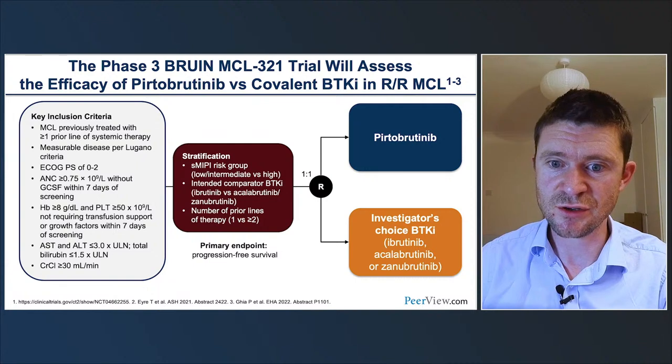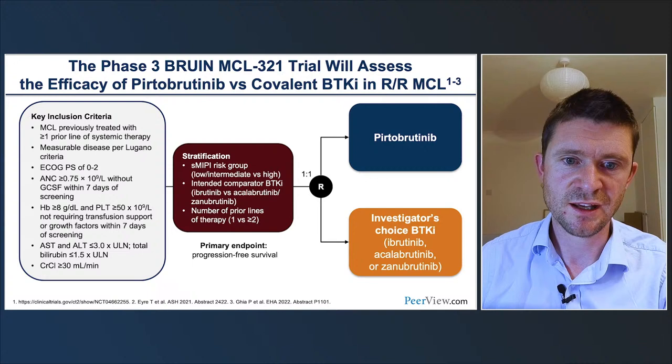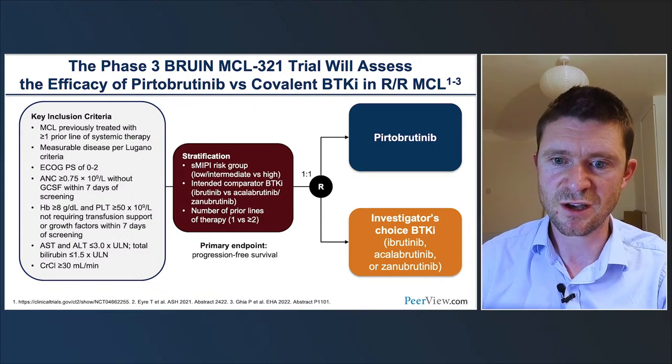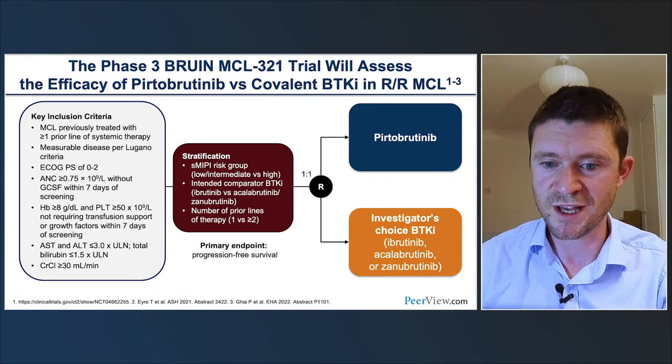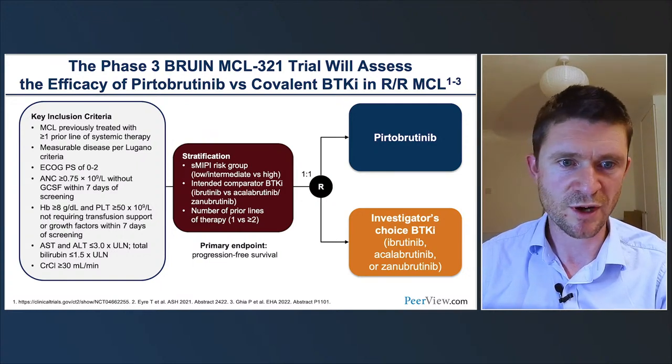And so this data has led to great interest in this agent and the desire to study it further up the patient pathway. So there is a randomized phase 3 study, a superiority design comparing pirtobrutinib with investigator's choice covalent BTK inhibitor. Depending on the availability globally of ibrutinib, acalabrutinib or zanubrutinib, the investigator can choose those agents. There is a one-to-one design with stratification by the simplified MIPI, the comparative BTK inhibitor and the number of prior lines of therapy. And this is actively enrolling at present.